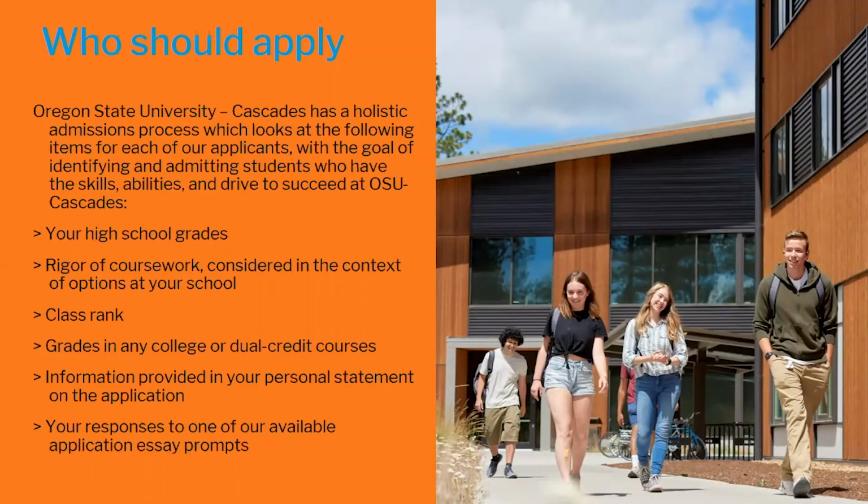So who should apply to OSU Cascades? We have a very holistic admissions process at OSU, and we follow the same guidelines as OSU Corvallis. In fact, when you apply, you can actually choose if you want to apply to Corvallis, if you want to apply to OSU Cascades, or if you want to apply to both OSU campuses in Oregon. We take a very holistic approach to admissions. So we're going to be looking at the high school courses you take, your high school grades, the rigor of your coursework. Did you take any AP, IB classes?